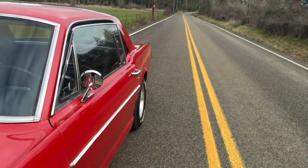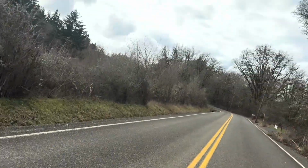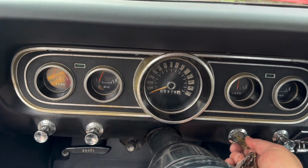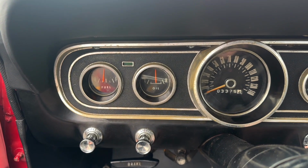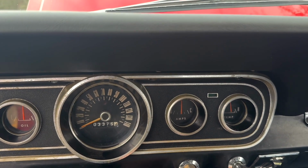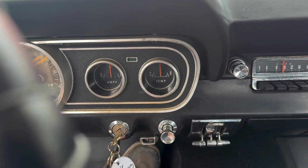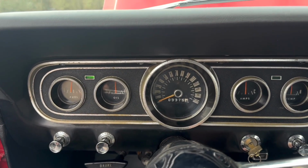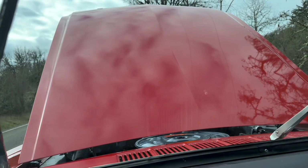Didn't realize we're getting almost a 20-minute video, but I don't know how else to do it sometimes. Go ahead and start it up here for you. Has an automatic choke. You can see here, oil pressure went right up. You can see here the gas gauge, temperature gauge. It's going down because it's been sitting here. Horn and blinkers. And then I forgot, let's see, wipers, they work.